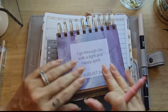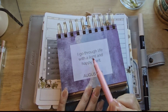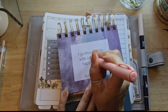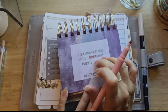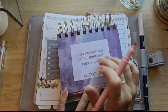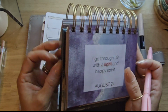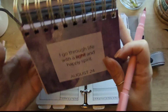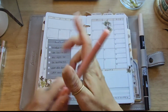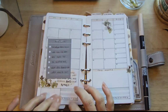I have skipped a few, but usually I try to do that. So this is today, and it says, I go through life with a light and happy spirit. And I love light. I actually have a book that talks about light. I'll link it below in case you're interested. I actually shared it with you not too long ago. It's a book that I continue to read over and over again because it's so enlightening. No pun intended, right? But it is a beautiful book, and yeah, so I like that.